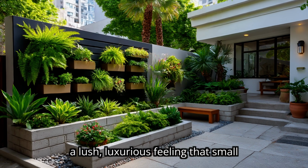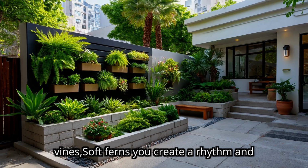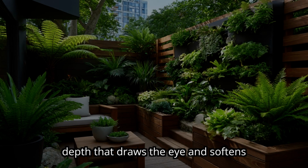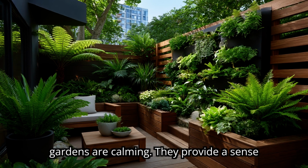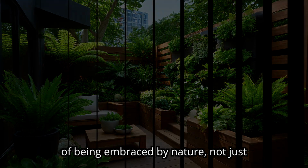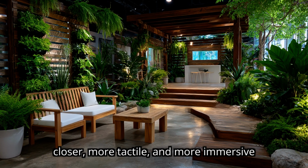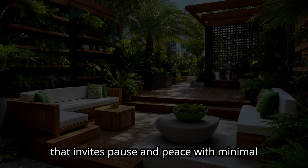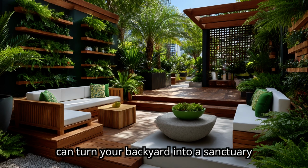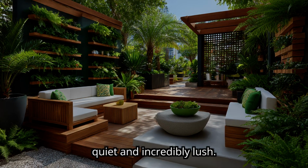Aesthetically, the layered look provides a lush, luxurious feeling that small backyards often struggle to achieve. By stacking textures, broad leaves, thin vines, soft ferns, you create a rhythm and depth that draws the eye and softens hardscaping. Emotionally, vertical gardens are calming. They provide a sense of being embraced by nature, not just standing beside it. The greenery feels closer, more tactile, and more immersive, ideal for creating a backyard retreat that invites pause and peace. With minimal ground space and the right plants, you can turn your backyard into a sanctuary that feels 5 times its size, alive, quiet, and incredibly lush.